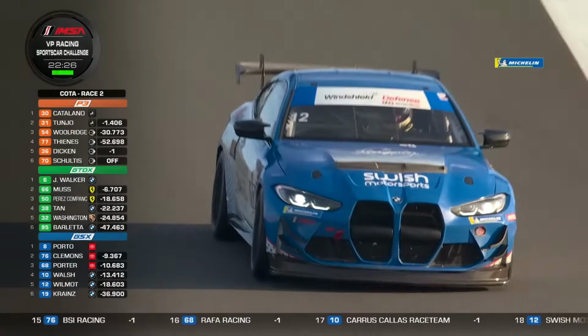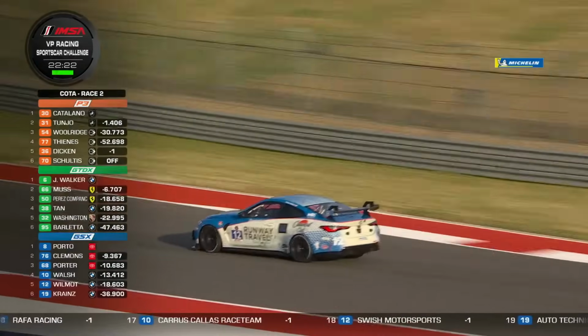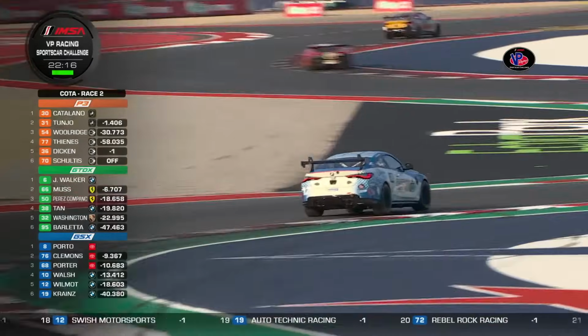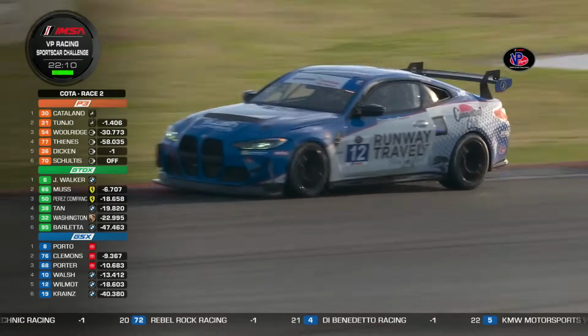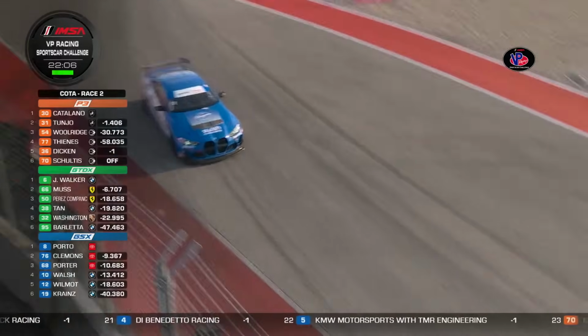Patrick Wilmot trying to close down in his number 12, the BMW from Swish Motorsports, running in the fifth position right now. Where is Chris Walsh ahead of him? They had that great battle going on. Walsh now disappearing a couple of corners up there. So Wilmot has slipped back just a bit. Yeah, five seconds or thereabouts, the gap between the two BMWs.